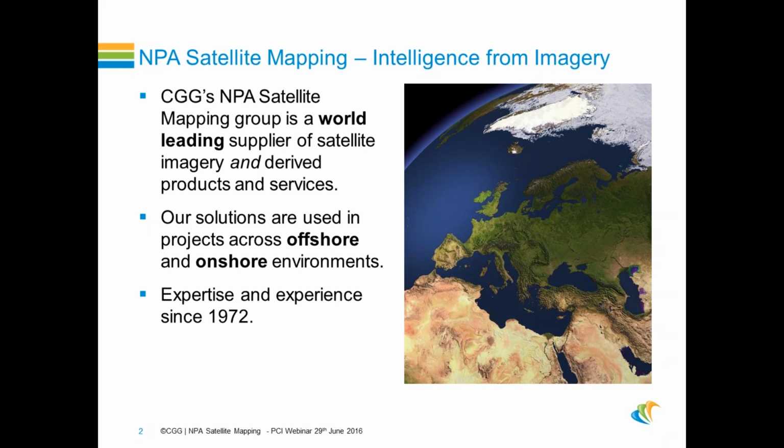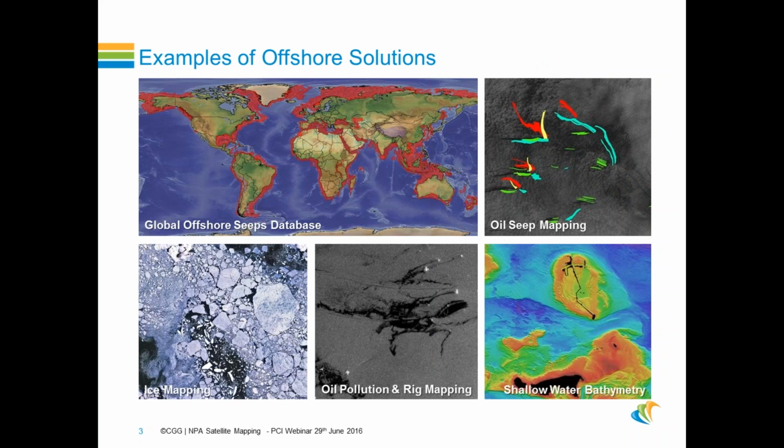We work in both the onshore and offshore, and I'll touch on some examples in the next two slides on what those solutions look like. On the slide that should be appearing shortly, you'll see a series of pictures which outline some of the offshore services. Predominantly our offshore services are largely focused on oil and gas, but as an overview for the company, I thought it was useful to include. We have a very large offshore seepage database, which includes oil slicks, which are mainly natural slicks as well as pollution slicks, collated from an extensive database of about 28,000 interpreted radar scenes, which meet specific weather requirements to be able to interpret these features.